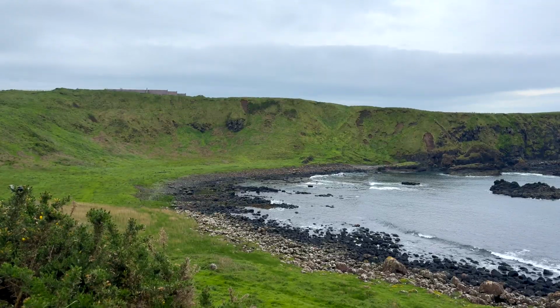Alright, so headed back to the car now, and yeah, that was really good actually. I really enjoyed just wandering around there, photographing the various shapes and textures.